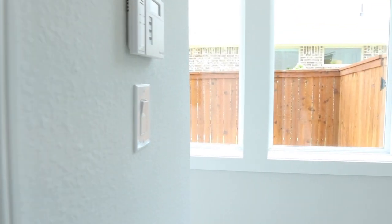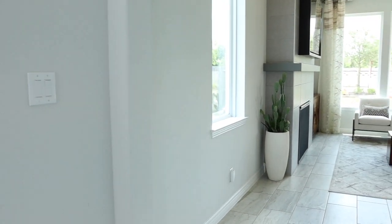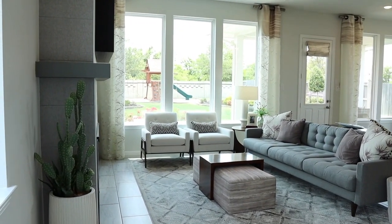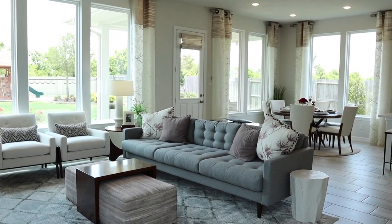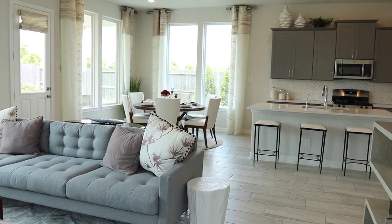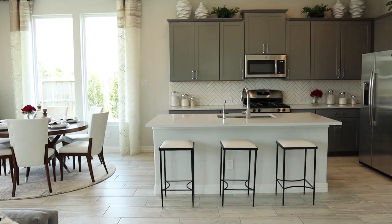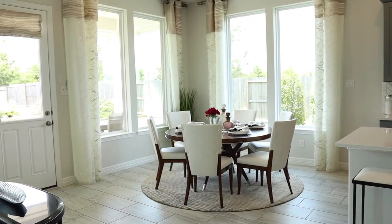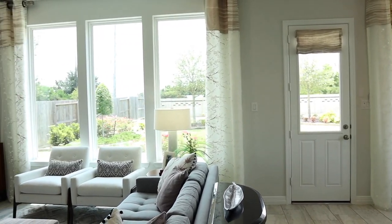I love all the open windows, a lot of windows for all that natural light to come in. Since it is a smaller, more closed floor plan, all these windows do help with the lighting. So you won't have that dark area, dark corner on one side of the house. Now, as you can see here, we have a pretty decent sized kitchen with your breakfast nook, viewing your backyard, and a beautiful living room with a nice modern fireplace.